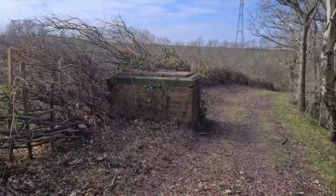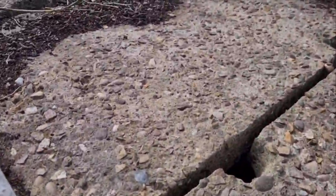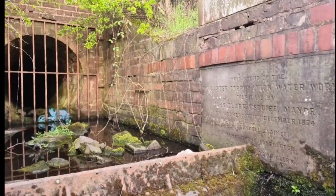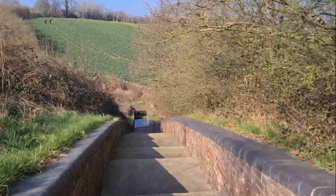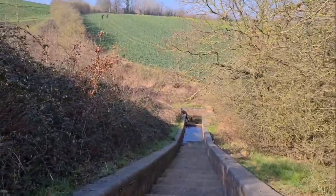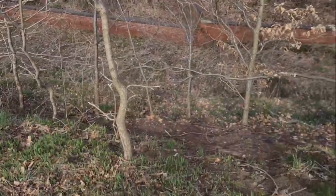Now, this is what I believe to be an access shaft to a tunnel that leads directly back to Thrybergh. It's all sealed up, but I could just see through that gap. There's some ladders down, and there's definitely a tunnel inside. And this is where it comes out, at Thrybergh, releasing water into the cascades and sluices there. And as Dave said, this eventually runs off back into the River Don. And that's what's at the bottom of there. And the stream starts heading back to the Don.